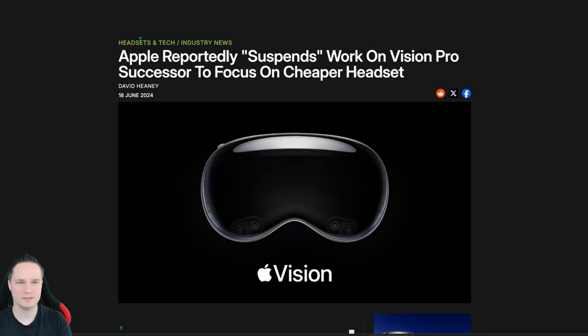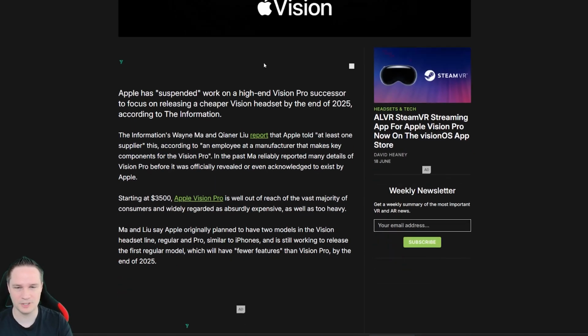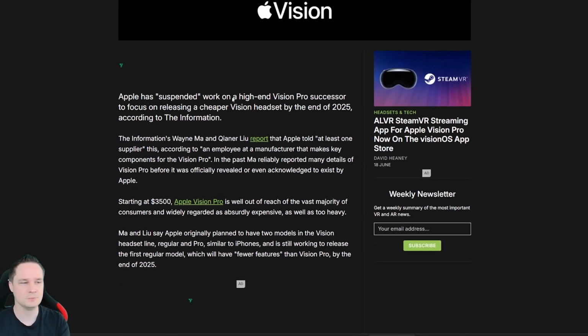So guys, the Apple Vision Pro sold very badly. Even Apple said, okay, it will sell badly, but it's even worse than they thought. So now the report says that the Vision Pro 2 is cancelled. I think this could be right, because it doesn't make sense. Apple knows nobody will buy it. Why should they release a second one? It doesn't make sense, of course.